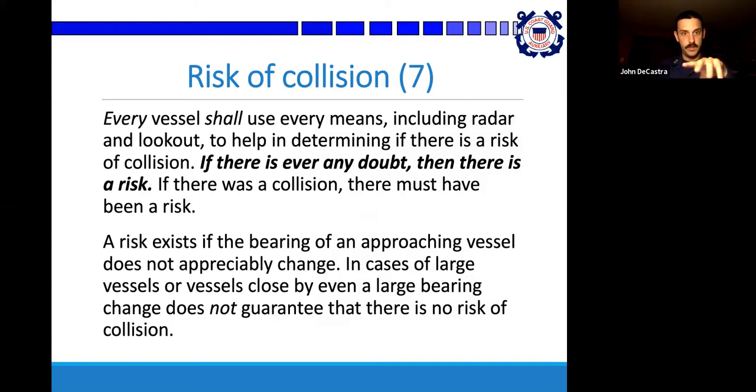This touches on a few things, but the biggest thing to take away from this: if there is ever any doubt that there is a risk of collision, there is a risk of collision. This also talks about your constant bearing, decreasing range. If you have a contact that's 45 degrees off your starboard bow at 5 nautical miles, and 10 minutes later it's still 45 degrees off your starboard bow at 4 nautical miles, congratulations, you now have constant bearing, decreasing range. You have a risk of collision. You now have to take action.